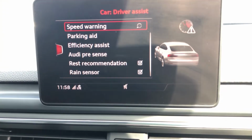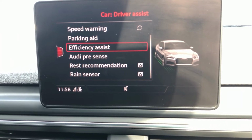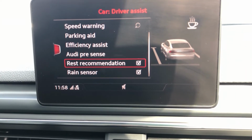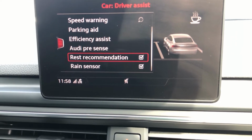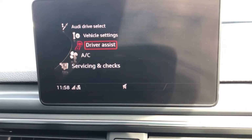If you click on driver assist, you can see you've got your speed warning, got your parking aid, efficiency assist, Audi Presense, rest recommendation, which is of course a driver alert system. So what that does, that measures how long you've been driving, and what it will do, it will recommend when you take a rest. Rain sensor as well.